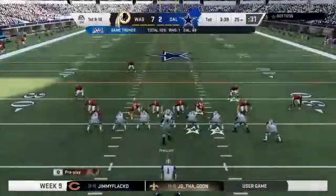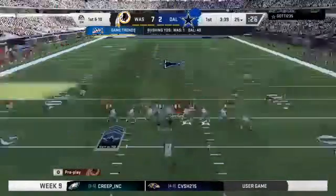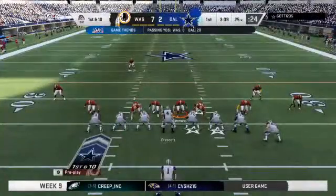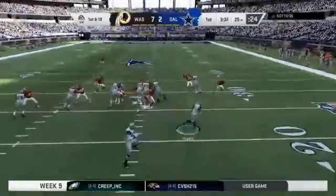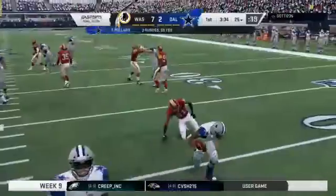About set for this next drive by the Cowboys offense. And still a lot of football to be played in this season. We're only in November. A lot can happen between now and January. But if it ended today, they would just be on the outside of the playoff picture looking in. So a lot to fight for.